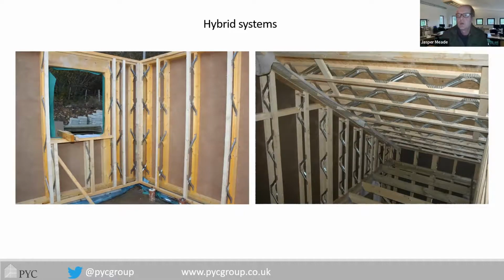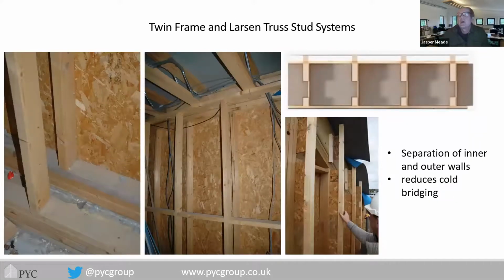Timber joists, posi joists, or metal web joists have been used for wall structures and roof structures, but the problem with them is you do get an element of cold bridging through the steelwork, albeit it's very thin, but steel is a very good conductor of heat, so therefore it doesn't perform so well, certainly not for passive house structures. So the twin frame, the twin frame Larsen truss system, has been widely used. A lot of very successful passive house schemes have been completed using these systems.